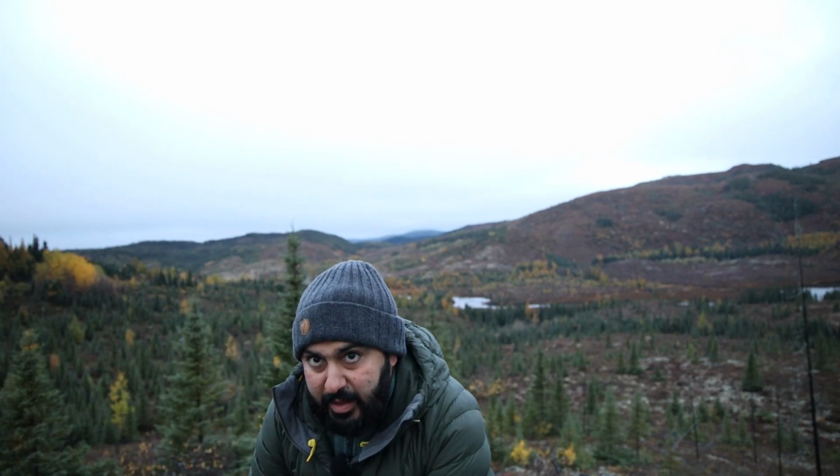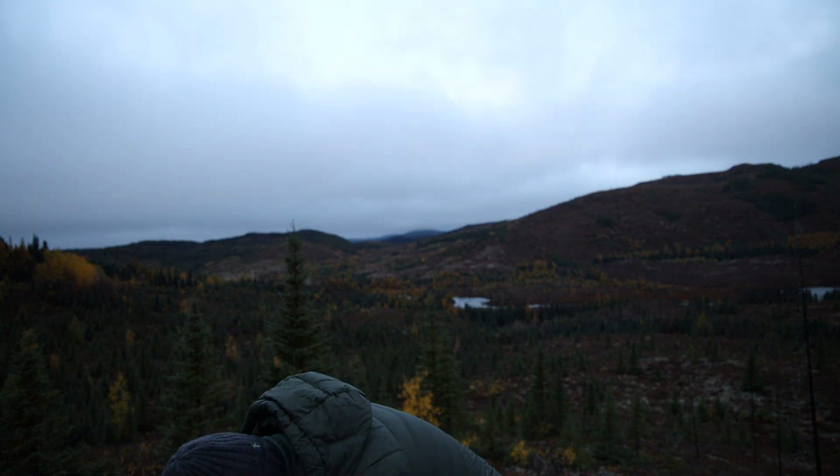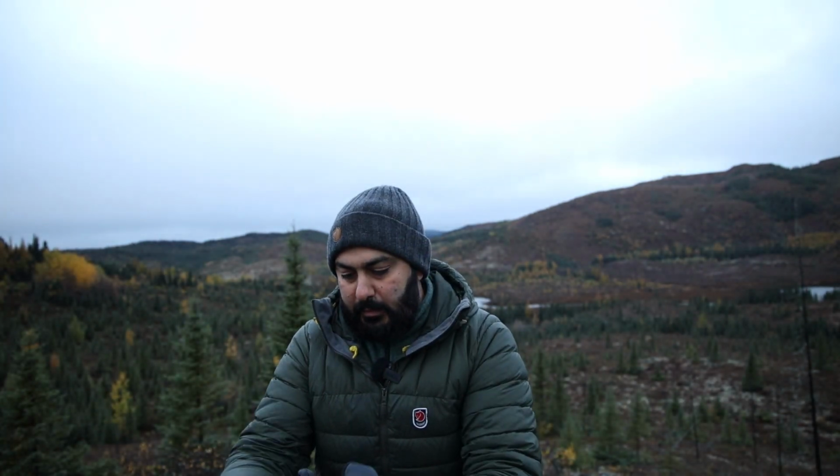I think it's a glove kind of day, so I'm just gonna take out my gloves here and put them on just so I can maintain sensation in my fingers, because yeah, it is cold today. Oh my god. Whew, it's getting there.